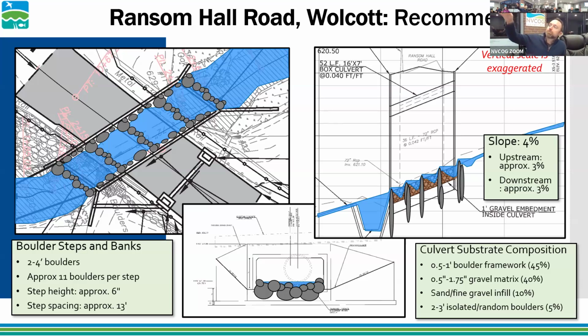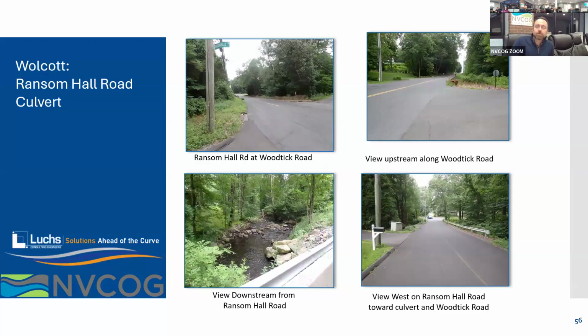So we'd be looking at creating a series of steps where the water would flow over a series of boulders, not waterfalls, but small steps to step the stream channel down, and also maintain some of that natural substrate. So it's a series of steps about 6 inches high, spaced about 13 feet. And then we also came up with a prescription for what the substrate in that culvert would be like. And these are some illustrative diagrams to show you what that would look like. And from there, I think I'll pass it back to Luke.